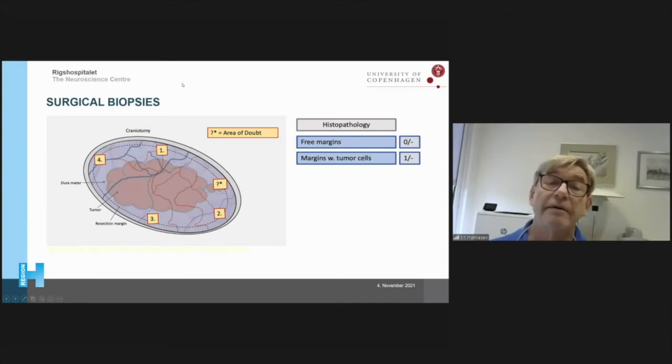So we have started to implement a different way of grading extent of resection. We use surgical biopsies, where for all patients we try to take biopsies after resection of a tumor from four places on the resection margin. In addition, if there is some area where we think the tissue looks strange, where we think we have removed the tumor, we call that an area of doubt, and we take another biopsy from there. And we use modern histopathology, where we can use specific markers for meningioma, and we use immunohistochemistry for somatostatin type 2 receptors and for EMA.